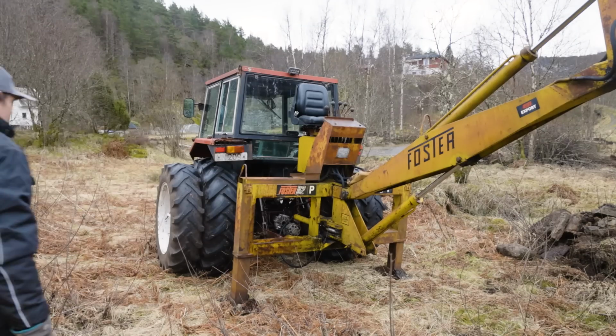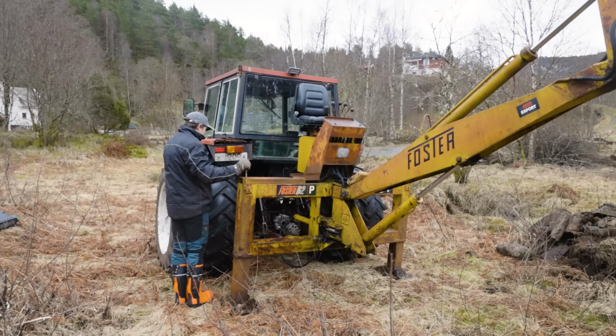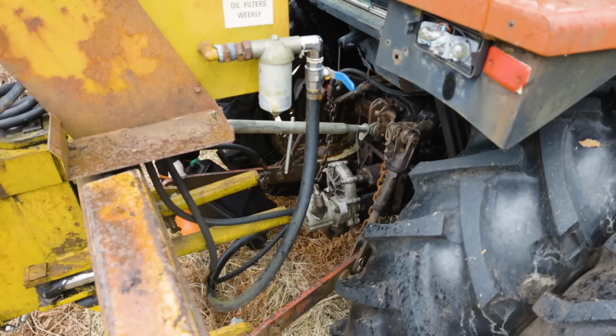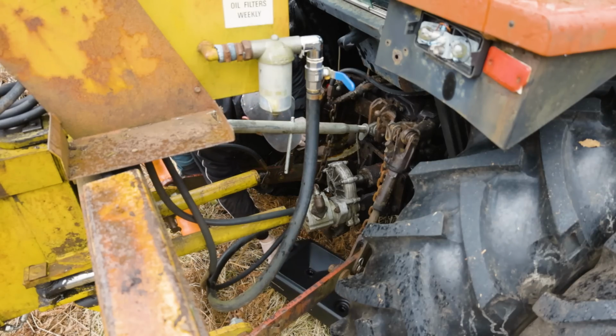This is not working. The rocks are too heavy to lift by hand and I don't want to throw my back out, so I need a better plan. We also need to fix the digger because I cannot move it without a main hydraulic hose, so I need to order a new one.